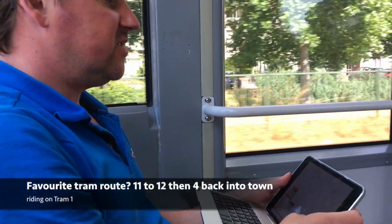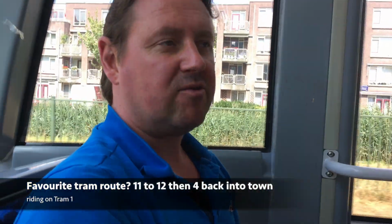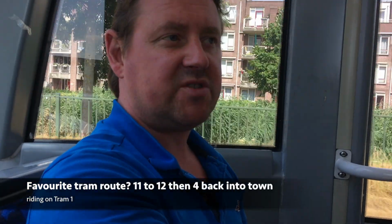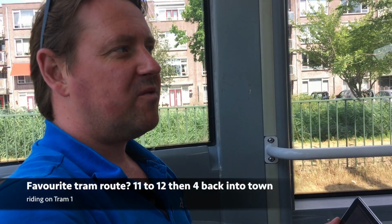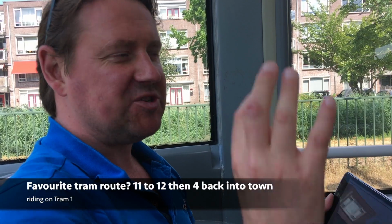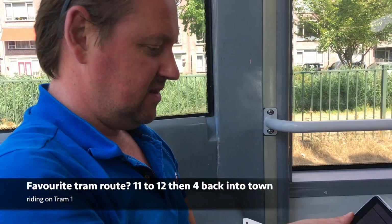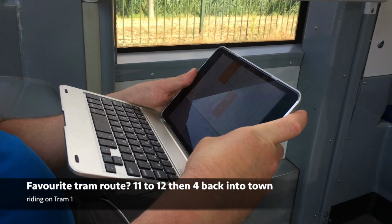Oh yeah, the next one's a nice one. I like that. So it's 11 to 12 out to the Amstel station, then round to Rye to catch the 4 back in again. When I was building the plan, the logic of it just made lots of sense. So it was just like, oh yeah, that's quite good. Yeah. Nice.